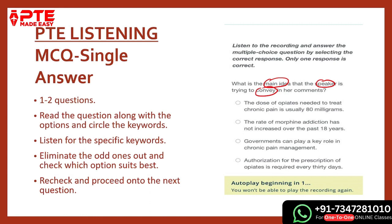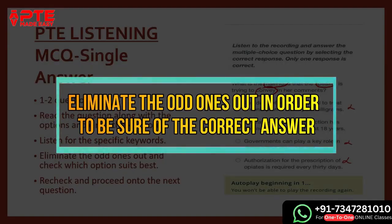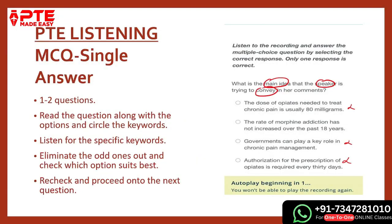But the best approach here is to eliminate the odd ones out. So let's say while listening, you feel this is not relevant. This is also not relevant. I'm not sure about these two, so only then you'll have to decide which one suits best. Or maybe then you get to know that this is also not the answer. You'll finally come to the main answer. So eliminate the odd ones out in order to be sure of the correct answer. Recheck and simply proceed on to the next question. Here you will get either one or two questions.